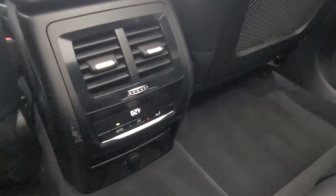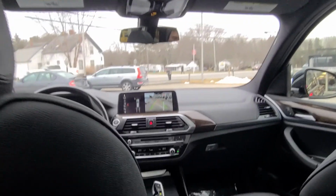You do have individual climate control adjustment there via that control panel, and just a gorgeous view above. This panoramic sunroof goes all the way behind my head to almost the rear of the vehicle. So it really gives a gorgeous view here from the back seats.